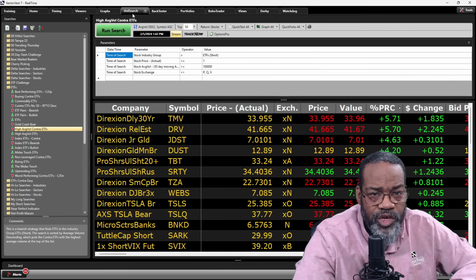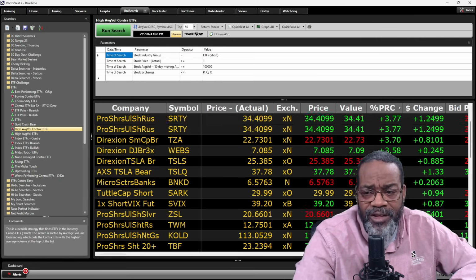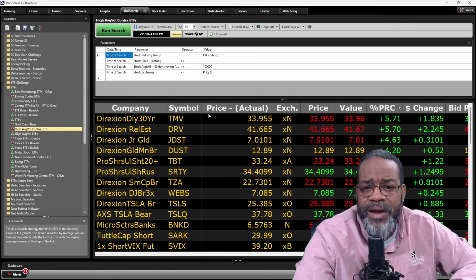I went over to the Unisearch tool, looked at ETFs, high average volume contra ETFs, and I sorted this by average volume, but I wanted to look at the ones that are moving up today and look at it on the down day. These are the contras that are moving: TMV, DRV, JDST, DUST, and TBT.